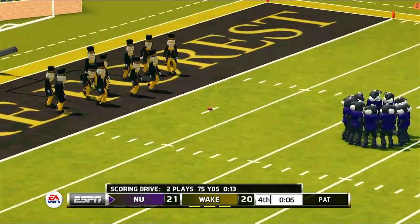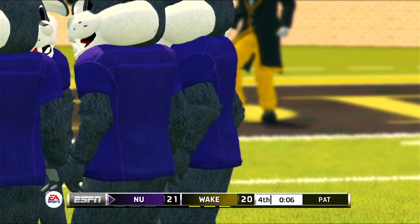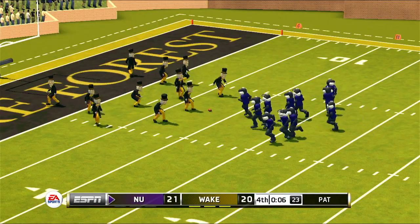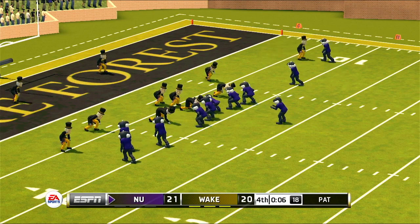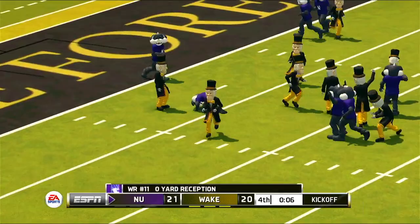You don't really gain anything by kicking the extra point here, so they'll go for two and try to go up by three. The offense didn't get the play off in time. Little stumbles like these can kill your offensive progress. So they'll go for two here and try to go up by a field goal. So an empty backfield with five wide receivers. They don't get it.